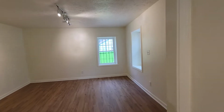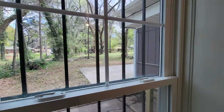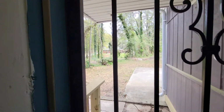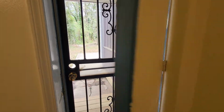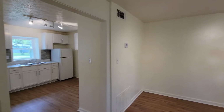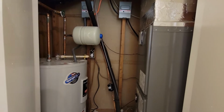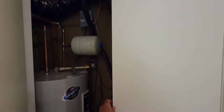And this is the living room area. This door goes out to like a little patio area on the side. And let's open it up. And yes, you have a living room here. So you have your living room, you have your kitchen, you have your 1 bedroom there. Here is the furnace. You have central heat and air.